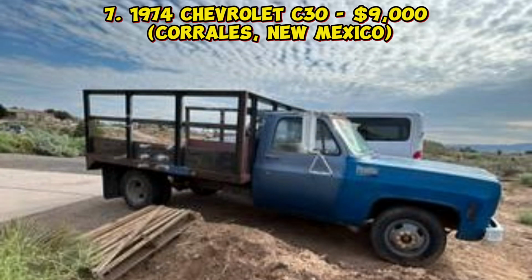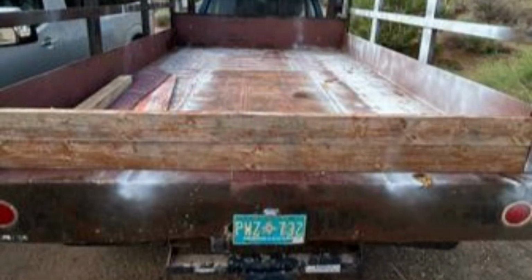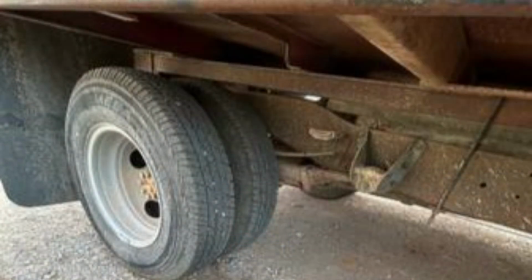7. 1974 Chevrolet C30, $9,000, Corrales, New Mexico. This 1974 Chevy C30 is powered by a 6-cylinder engine and manual transmission. Priced at $9,000, it has only 13,000 miles and a clean title.